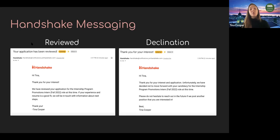Then you can also set it up to do auto messaging if you review an application and if you decline a student for a position. These are important. Not a lot of people want to send an email notice every single time they review an application. If you mark it in Handshake as reviewed, you can automatically say, okay, Tina, we've reviewed your application. At this time, if your experience and resume is a good fit, we'll be in touch with information about next steps. And then say we had an interview with the student and it didn't really seem like they were going to work out for the position.